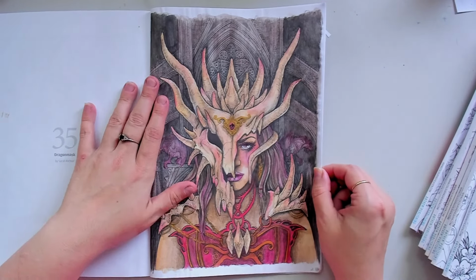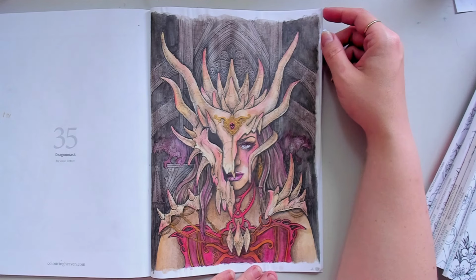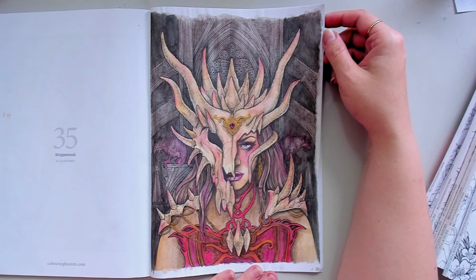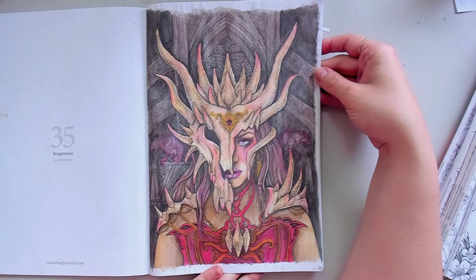So Dragon Mask here. This one uses Inktense, and it's not many Inktense. I think I used Cherry Red and Saddle Brown and then Bark, and I was really trying to keep it quite limited and just see what I could do with the limited colours and play around with them. I really like how it turned out, and then I did use a little bit of Liquitex Gold acrylic ink to bring in all the gold. It is my favourite gold to use. It's so bright and warm and shiny.